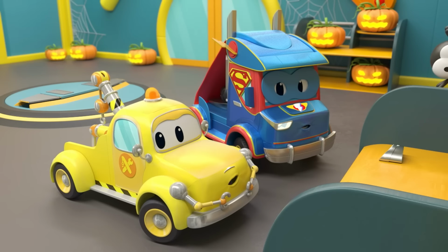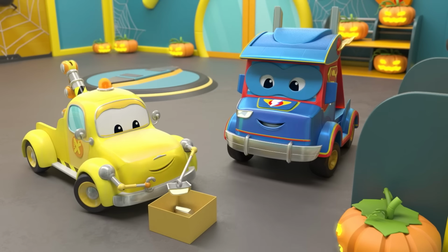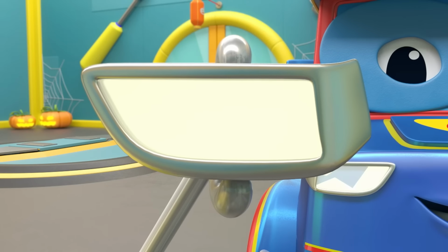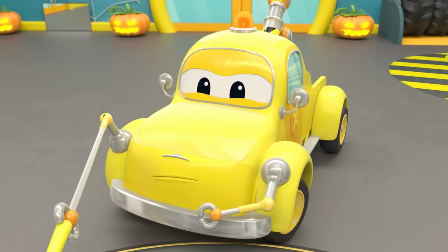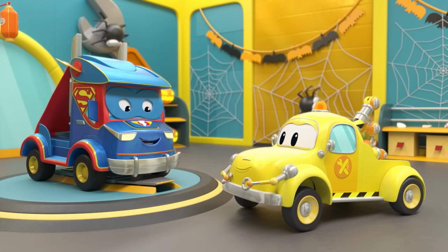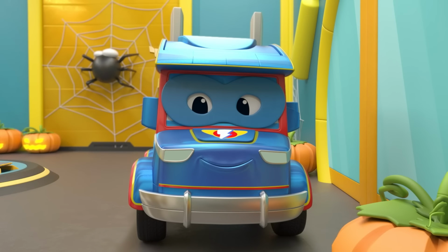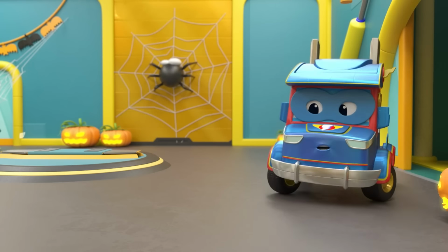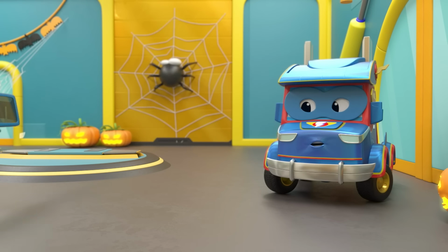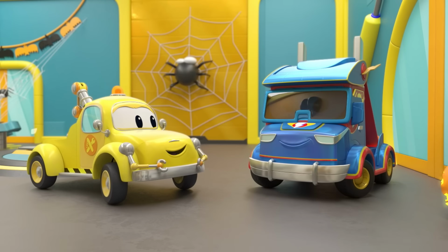None of those will fit, Super Truck. How about those new ones you just bought? Those will fit perfectly. Super Truck, are you ready to stop the mad scientist? Tom, do you have something else for Super Truck? Aha! Glasses to reflect hypnosis rays back at the villain. Yay!